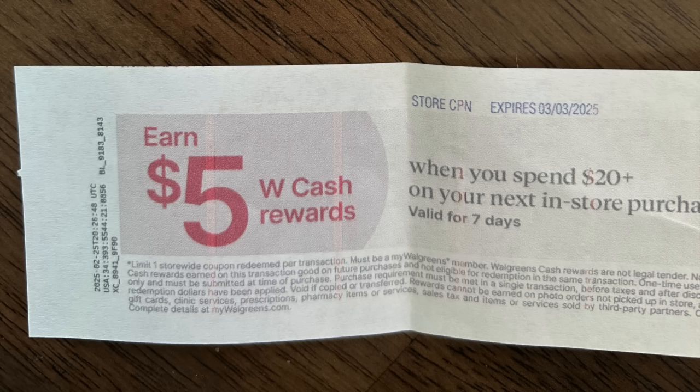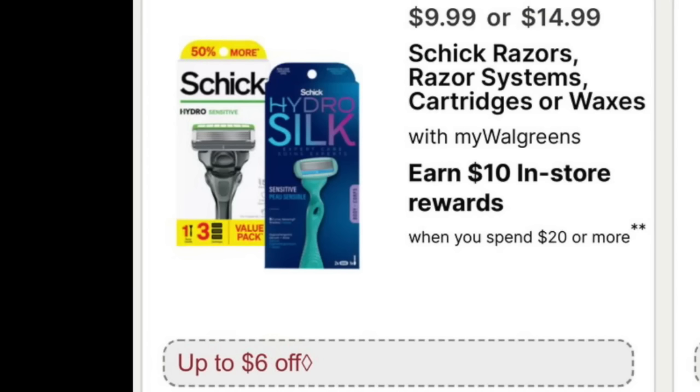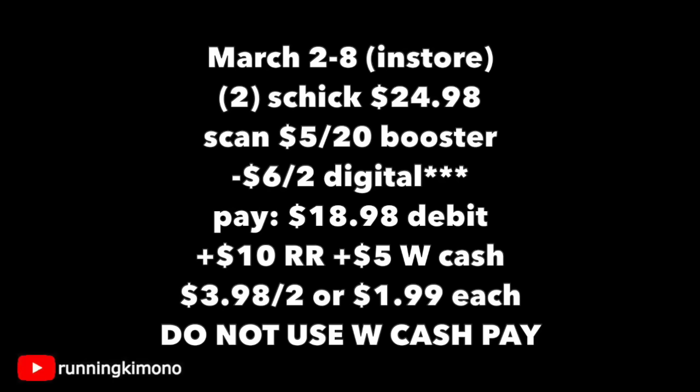The last deal that we're looking at is a 5 back when you spend 20. And for this one, we are going to grab more than $20 of the Schick products because it's a $10 reward when you spend 20, but grabbing 2 razors at $9.99, you're 2 cents short from hitting that threshold. This is not CVS. Okay, so 2 razors, a razor and a refill will be $24.98, so a men's and a women's. Get the cashier to scan your booster, and then that digital coupon, I'm assuming it's going to be a 6 off a 2, but I might be wrong. We'll have to wait and see what it is on Sunday morning.